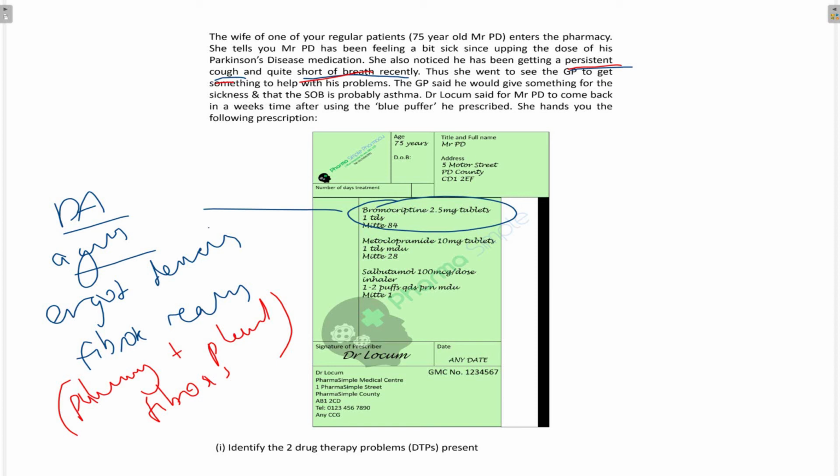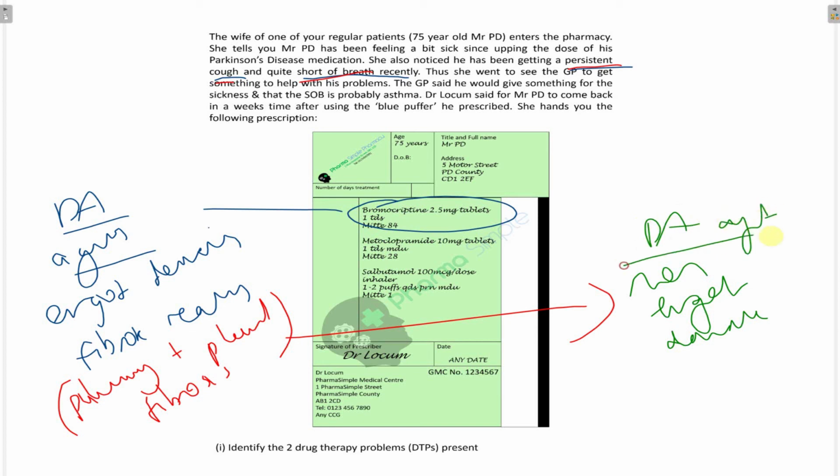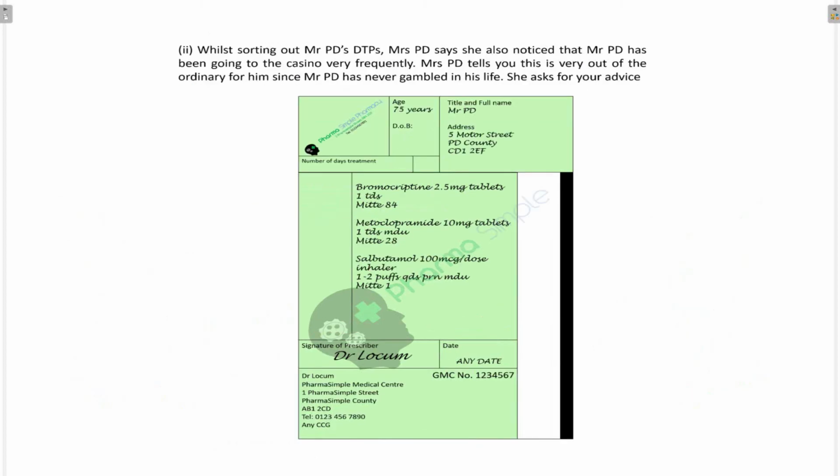One option may be to potentially give the patient one that's a non-ergot derivative, the same class of dopamine agonists. An example of that may be ropinirole, but there are others, and these are just a few options, and again, the benefits and risks should be weighed up appropriately. With both drug therapy problems identified, let's move on to the patient query portion.